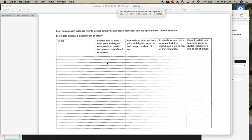Right, Tina. So this is completely feedback only. Certainly take or leave these changes, but I'm looking to the priority standard and what we expect kids to be able to do by the time they leave second grade. It looks like the learning target is: I can explain with evidence how to access both print and digital resources and list a pro and con of each.